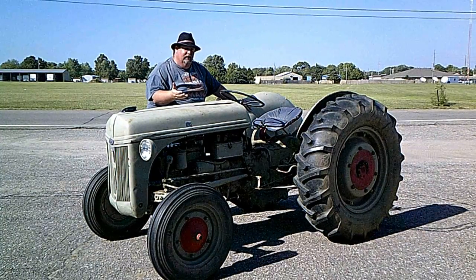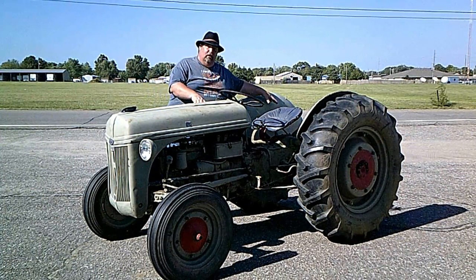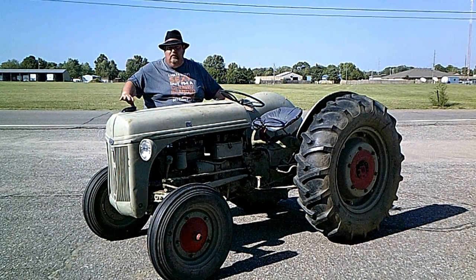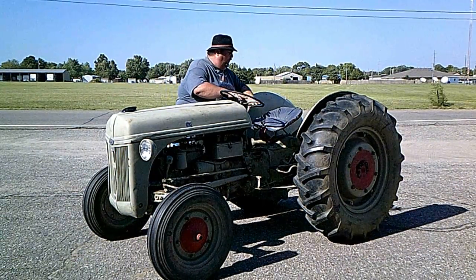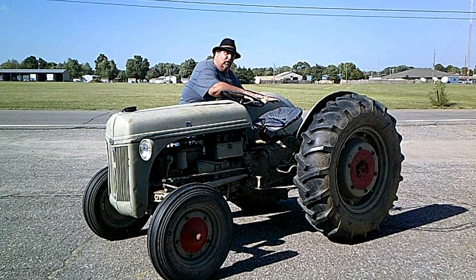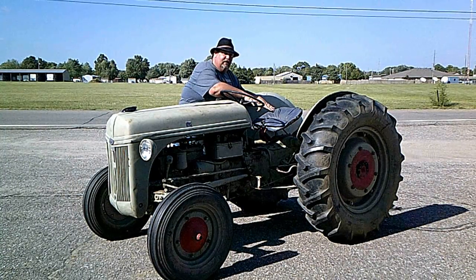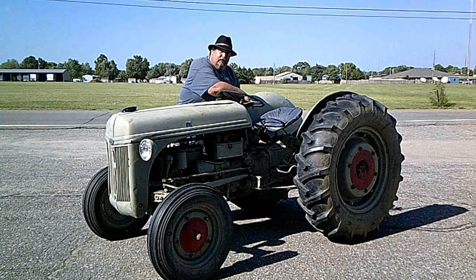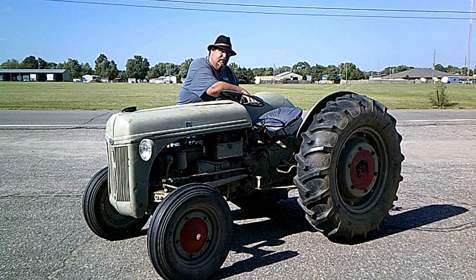The 3-point on this thing only operates if the PTO is going, because the pump is internal, and all that is part of one drive from the motor all the way to the back there. That works, and it worked good for the time, but you don't have any draft control. And that was the problem with this tractor originally.